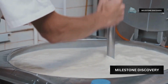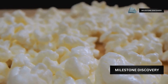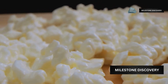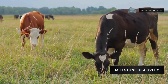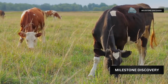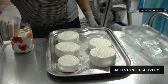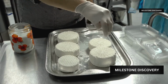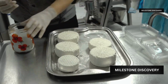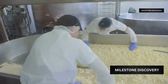quality ingredients remains paramount. Our story starts in the lush, verdant pastures where cows graze, providing the fresh milk that forms the backbone of every cheese. But it's the skilled artisans in our state-of-the-art facilities who transform this milk into the delicious cheeses that grace our tables. In the world of cheese, every little detail matters. The type of milk, the aging process, the blend of cultures and enzymes, all contribute to the final flavors and textures that we love. Today we will uncover the secrets behind the art of cheesemaking at Cheese Factory.